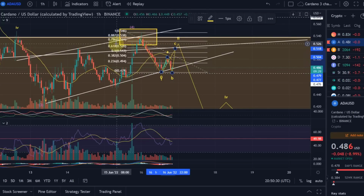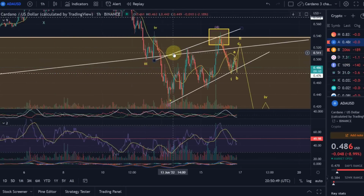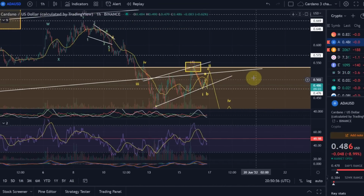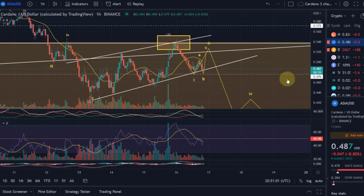And that could go here to the 61.8% Fibonacci retracement level at 52 cents, somewhere between 51.2 and 53.1 cents, with an ideal level at 52 cents. It would also be here at this channel, this ascending trend line, which would be the resistance point. So yes, good chance wave 2 isn't over yet. So there could be more upside and then down.